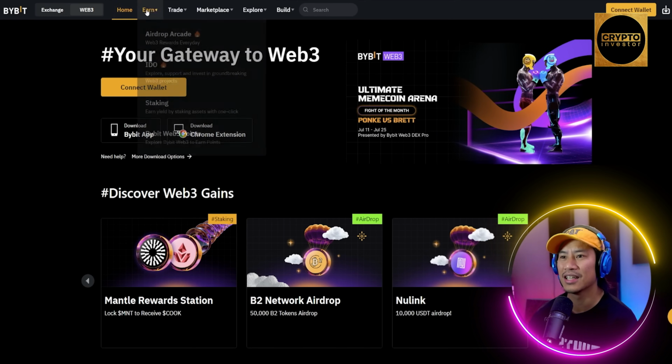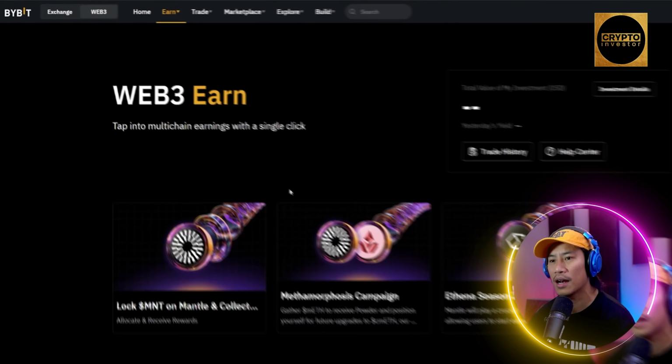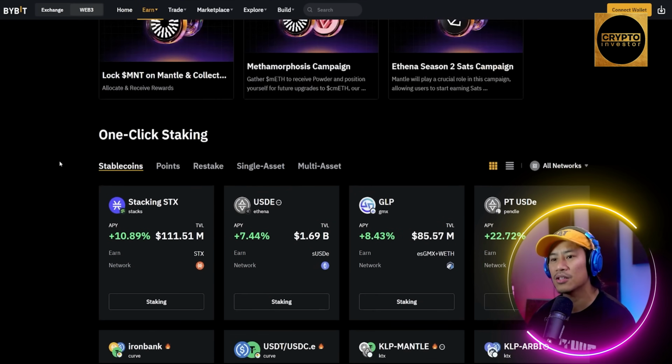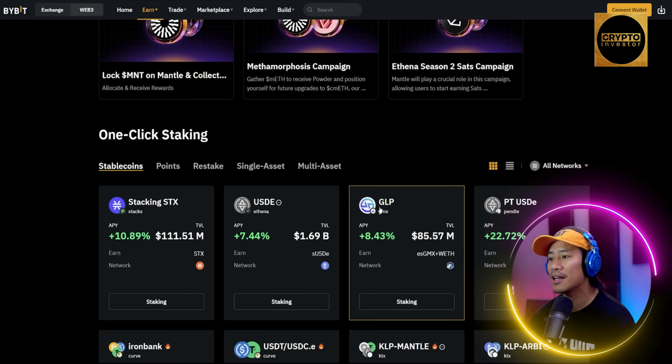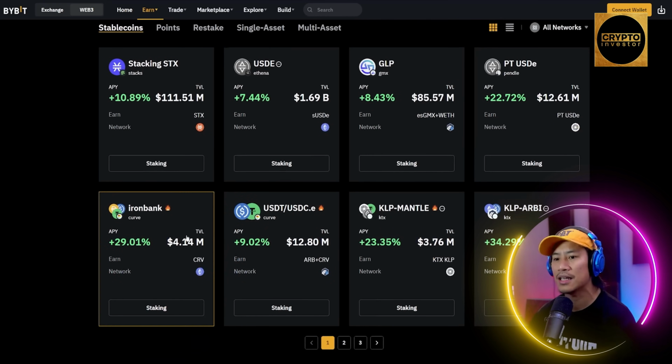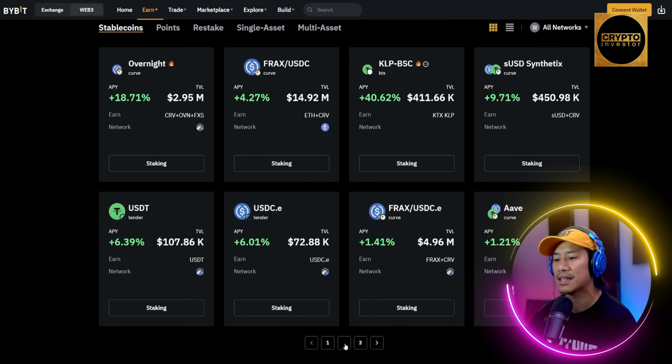Oh my gosh. All right, so you have ID stakings as well. Let me go ahead and check that one out. Let me show that to you. So one-click staking, you can stake this STX, USDE, GLP, PTUSDE, RN Bank, and all sorts of tokens in here, guys.